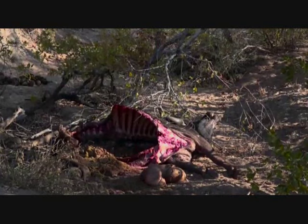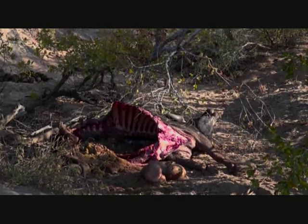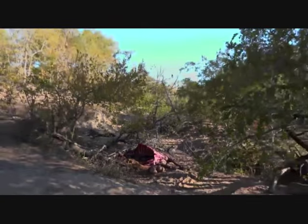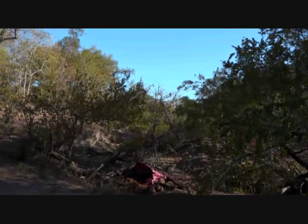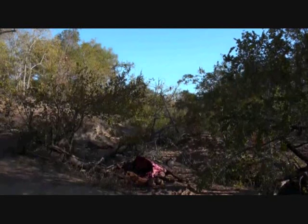Now, there is a lot of meat left there, and these vultures will be strongly considering coming down, but I don't understand why they aren't down here already. I didn't see a whole lot of them fly off when we got here, and so it might be that there is a hyena or a lioness around here somewhere.